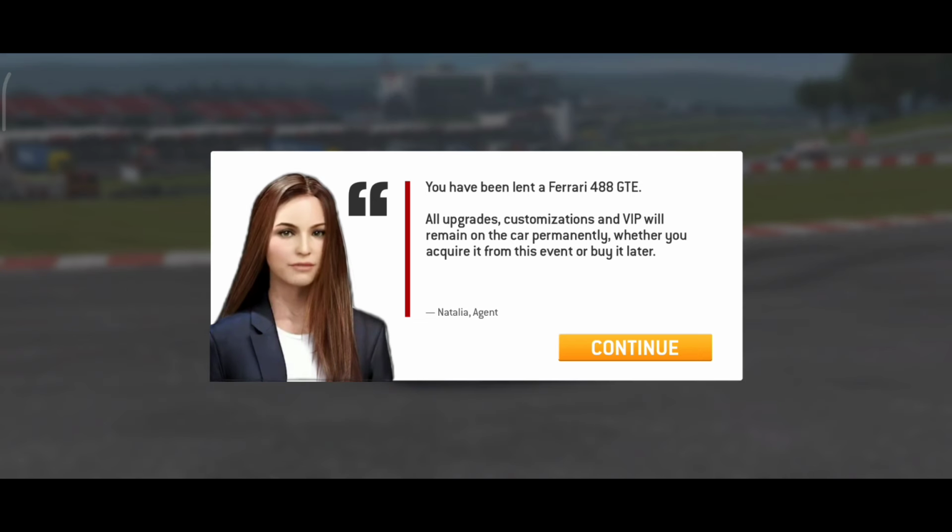You have been lent a Ferrari 488 GTE. All upgrades, customizations, and VIP you earn on the car are permanent, whether you acquire it from this event or buy it later.